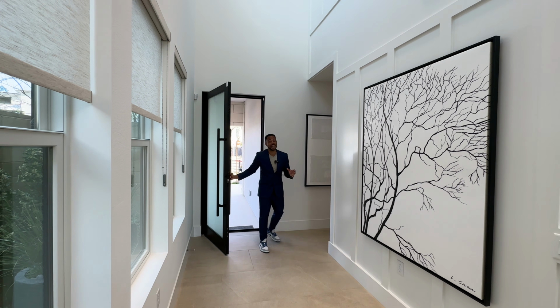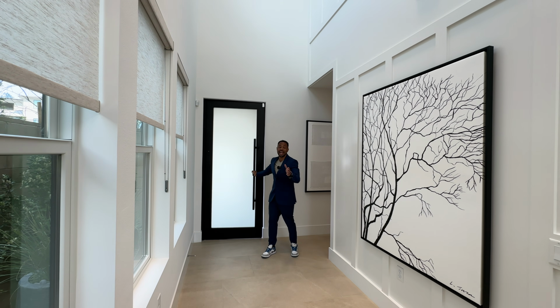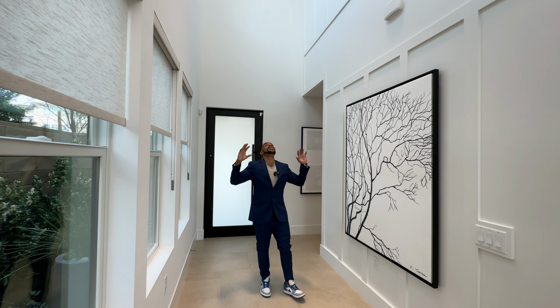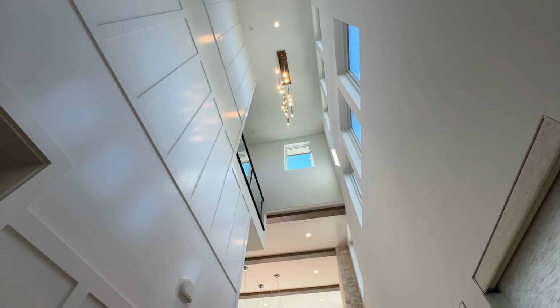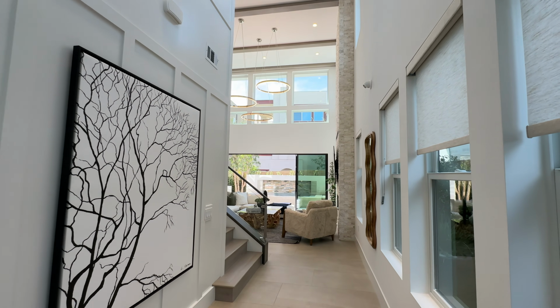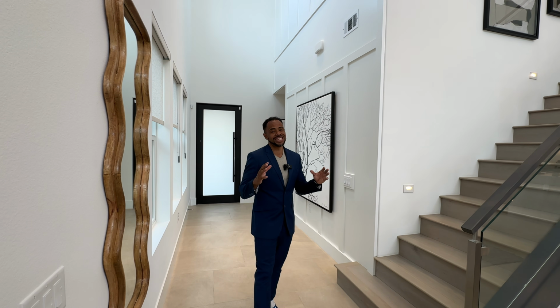Now, the first thing I noticed when we step inside the Avelina floor plan are these 30-foot tall, amazing ceilings. They're absolutely stunning, and they're just jaw-dropping. It's the first thing you see when you first come in. Now, let's talk about the details of this home.